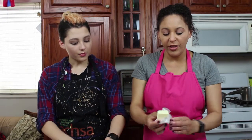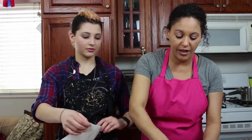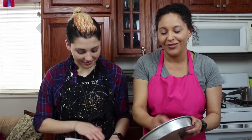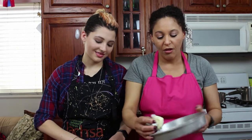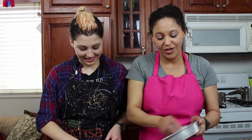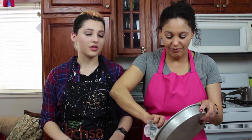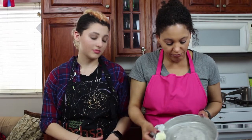In full disclosure, we're not making these vegan, which was a mistake. We should have thought it through and made the second recipe vegan. But we don't have vegan chocolate chips. We didn't buy vegan chocolate chips, so we couldn't do it. But this is more just to see if it reacts the same way. Right. Chemically.